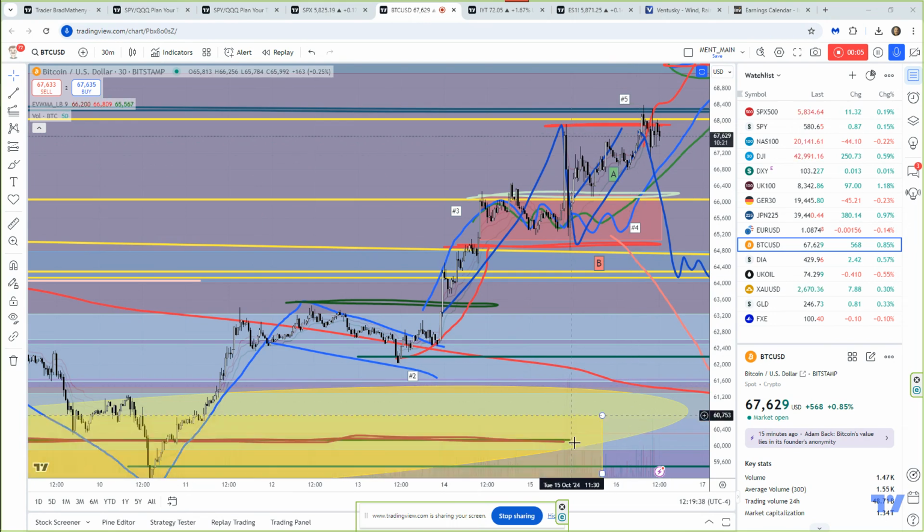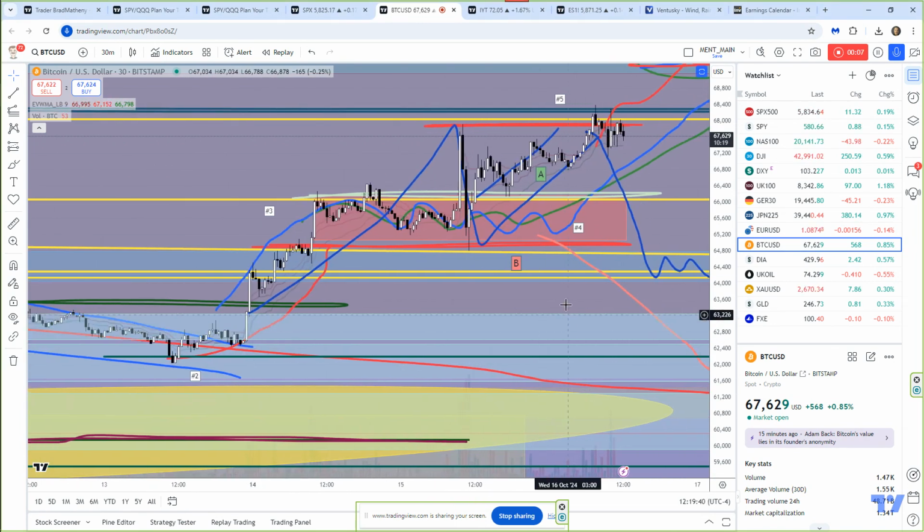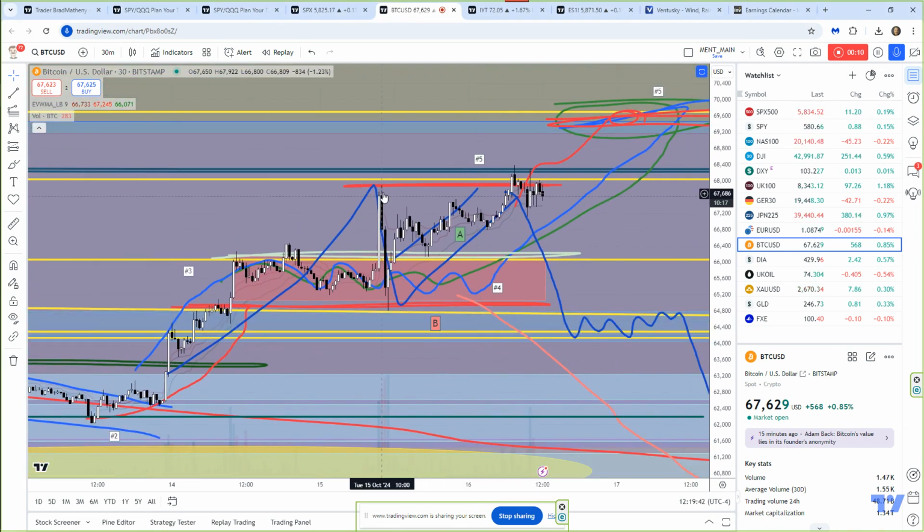Bitcoin has rolled back up to this peak again. You can see we had this early morning peak. We're running into resistance here. This could very well be a topping pattern setting up. We will see how this plays out over the next day or so.